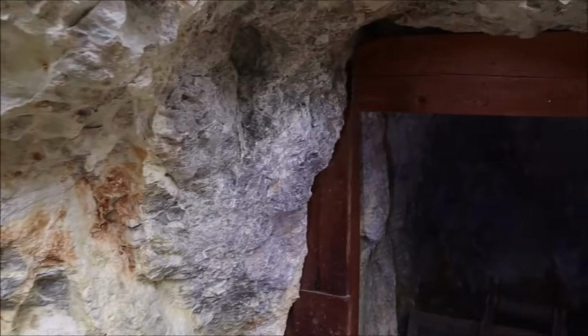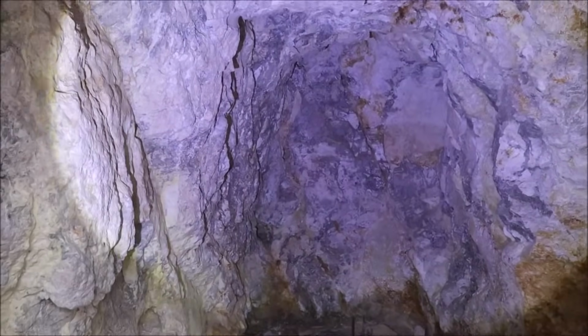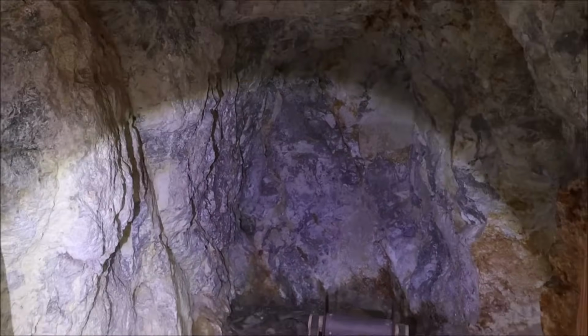So for these two, this was a storage room. I think this was a dynamite room.